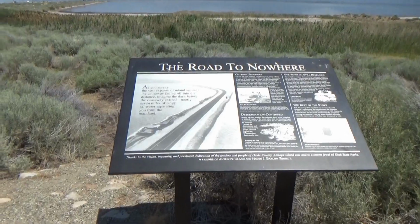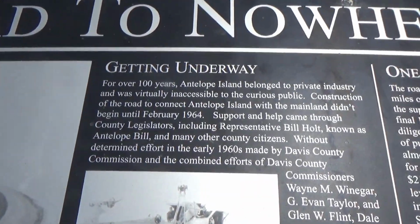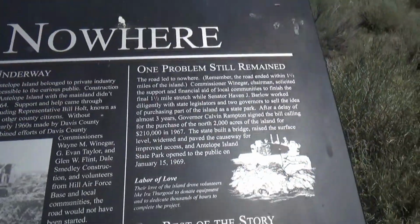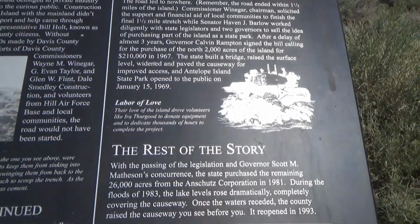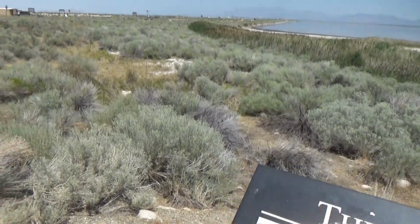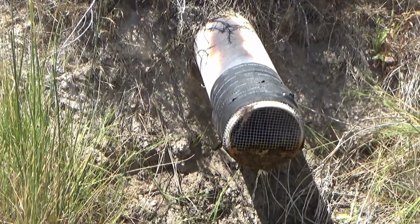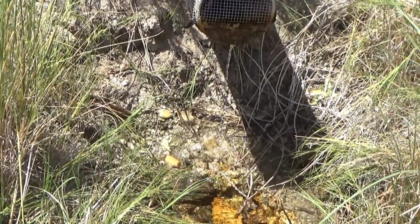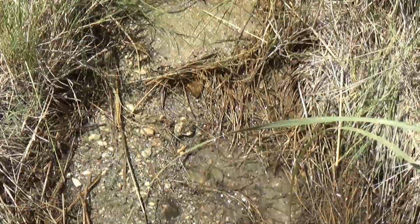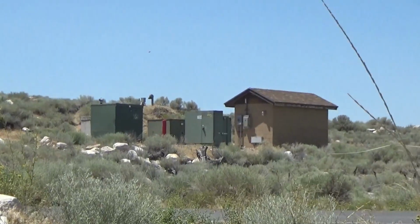Here's some more info about the island and the road to get here has a bit of history. And standing right here, I can hear some bubbling noise coming off from right there. This looks like fresh water coming out of that pipe. Wonder if it has something to do with that building over there.